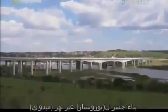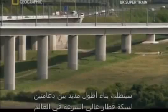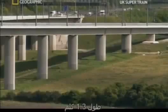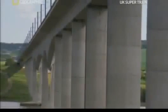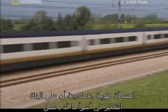13 kilometers away, crews inching towards Ebbsfleet hit a worst-case scenario. A mega disaster. To build a bridge for the Eurostar across the River Medway will take the world's longest high-speed rail span, 1.3 kilometers long. So long, the builders have to weigh the worst that could happen. A fully loaded train travelling at full speed, hitting the brakes.